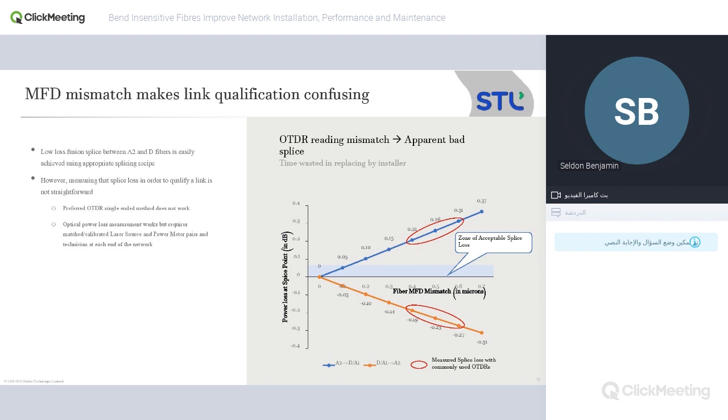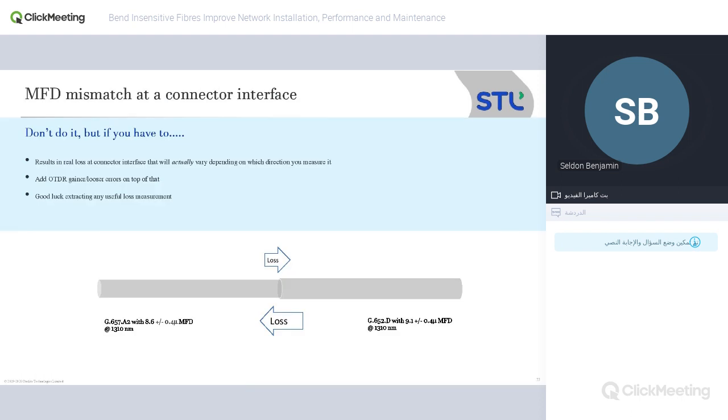Now, if you subtract these two numbers, the blue curve and the orange curve, then you get the real answer. But that requires a double-ended OTDR. It requires aligning traces. It's quite problematic. And so technicians really are confused by this, and it's really difficult to implement this double-ended OTDR successfully. And so it's problematic. And just really quick, we talked about a splice.